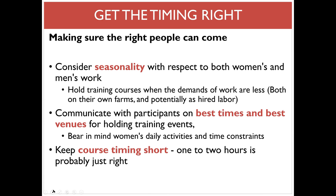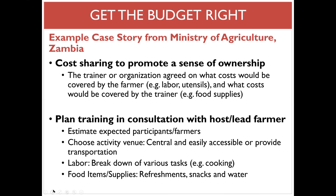And we're now going to look at how we get the budget right. Because we had said that to make sure the right people come, we look at the right timing and we look at the right budget. An example is also taken from the Zambian context, where for one of the activities that we had, we did a cost sharing as a way of promoting ownership of the field day itself.